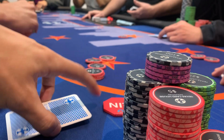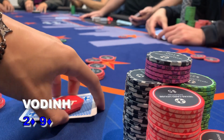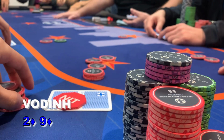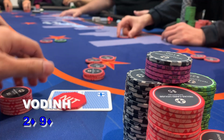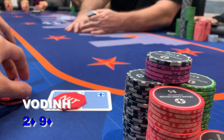This is a pretty stupid one. We have deuce 9 of diamonds, under the gun +1, and we're heads up in the Nick game. You're probably wondering, why are we playing this? Well, I don't want to lose a Nick game. I don't want to lose $200, so I go ahead and open for $30. I want to give myself a chance to not lose $200, and we don't have to risk, obviously, our stack.